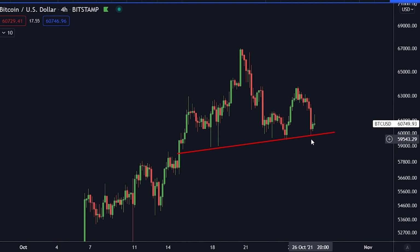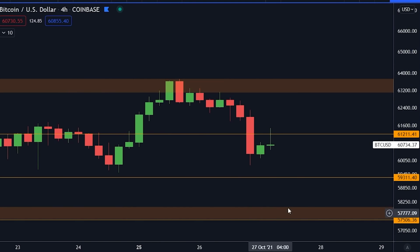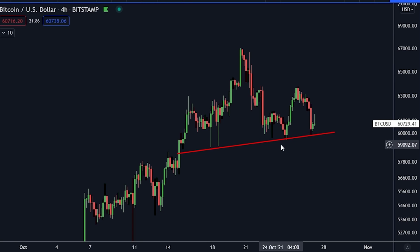So I just want you to prepare for this. But if we break down here, remember that we have the orange box here at 57,500. So this is going to act as big support. So pay attention to that.